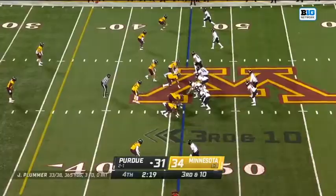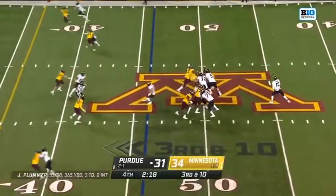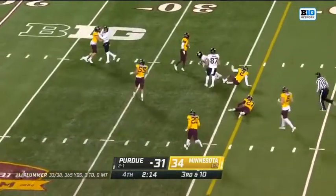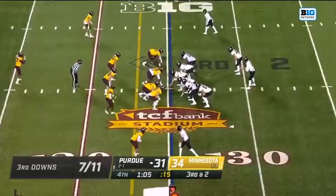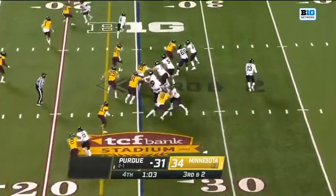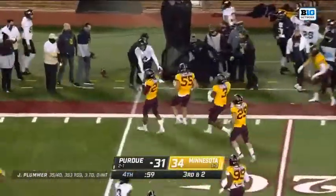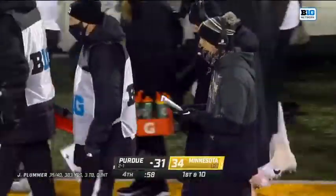Newbin and Moore. Gophers rush four. Two men. On third down, over the middle, that's caught by Wright. Two man. Plummer will roll the pocket, throws open, Moore, first down. And he gets out of bounds across the 20-yard line.